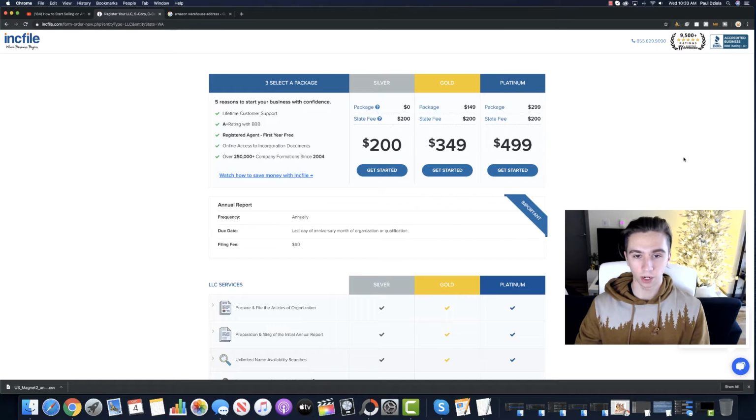So the one that we're going to be going with is actually this one, silver right here. So the state fee is actually $200 for Washington. That'll be different depending on where you live. New York is really high. California is pretty high. Some other states are pretty low.